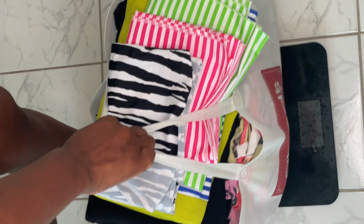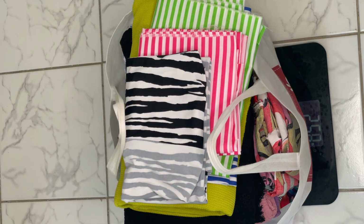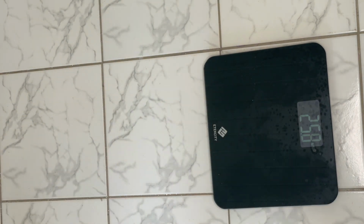Oh, I forgot to share with you how much my bag of fabric weighed. You guys, this bag of fabric weighed in at a whopping 25.8 pounds. You guys, 25.8 pounds of gloriousness.